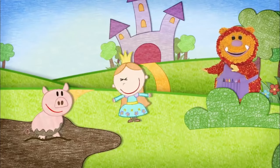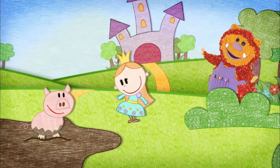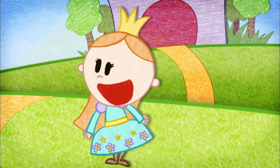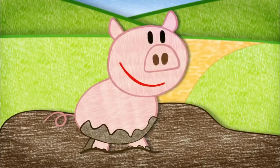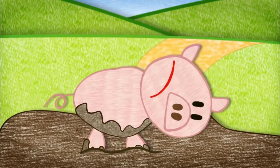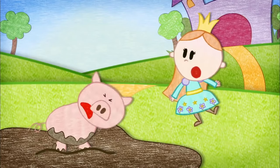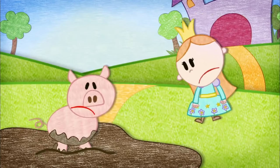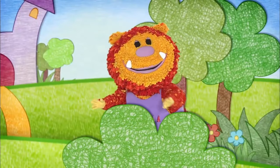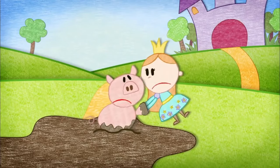When they reached the other side, the princess's dress was still clean and sparkly. What a clever piggy you are! Step out of the puddle so I may thank you. But the pig couldn't move. His trotters were stuck. The princess didn't want to get her dress dirty, but she had to help the kind pig. So, on the count of three... 1, 2, 3!